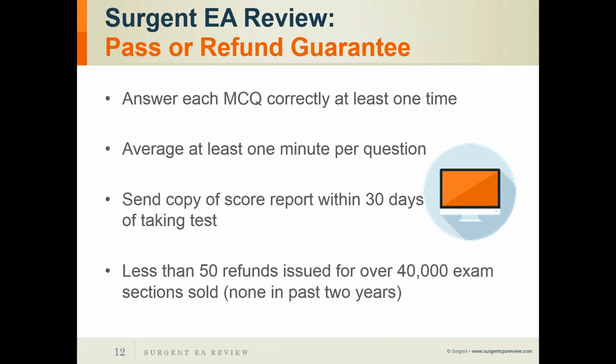All right? So, Surgent comes with a pass or refund guarantee. If you follow our method of studying and you do not pass your exam section, we're going to refund your money for that section of the course. And what we want you to do is to answer every multiple choice question correctly at least one time, averaging at least 1 minute per question.